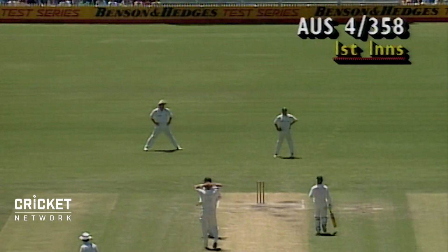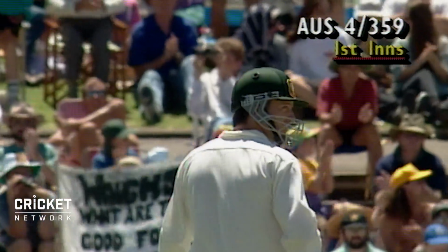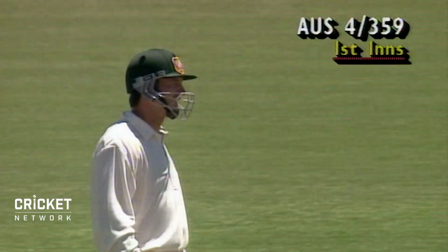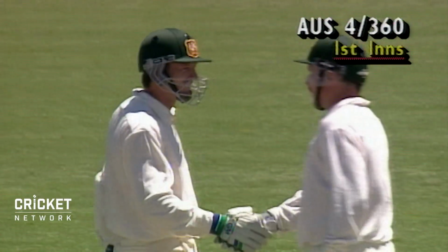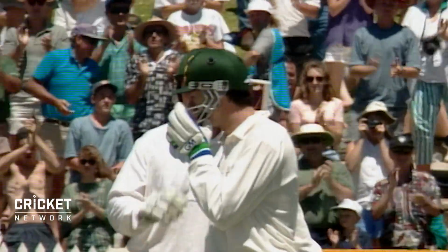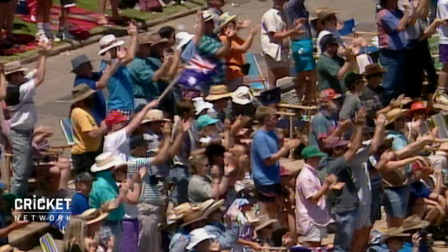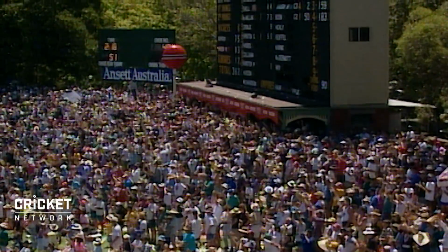He got it. Or did it come just off the pad? No, it's come off the bat. Allan Donald knew that it had come off the bat because he clapped his hands to his head, and Steve Waugh has made 100. It's his 7th Test match 100 and his 4th in Australia.